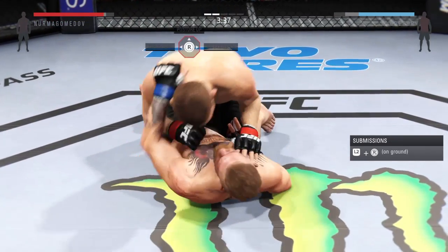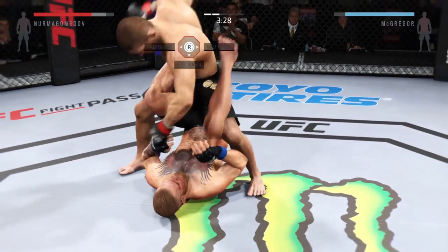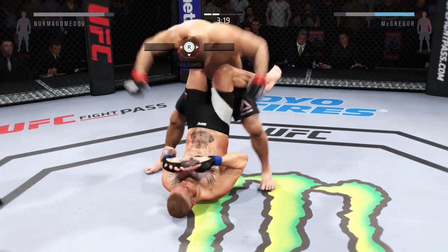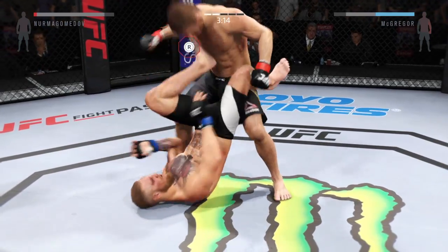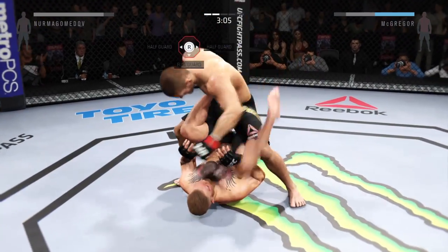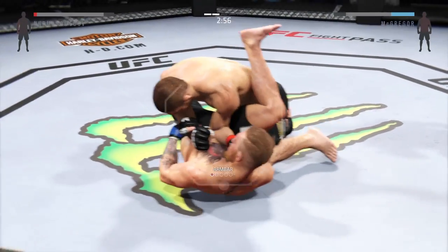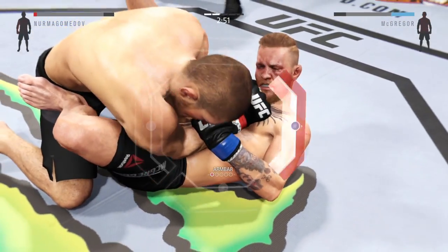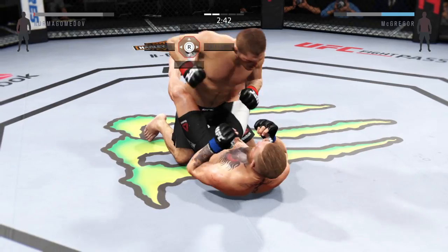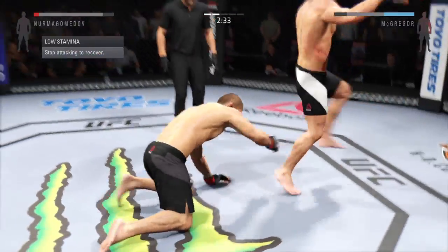Moves to half guard. Back to the guard position. He moves to stacking him now. Under three now. It looks like he's hunting for an arm here. He's free from the arm bar. Always keep him busy from the bottom. Back on their feet.